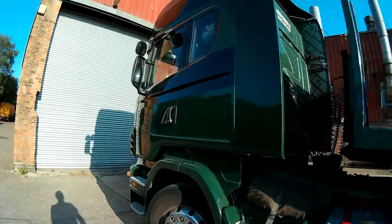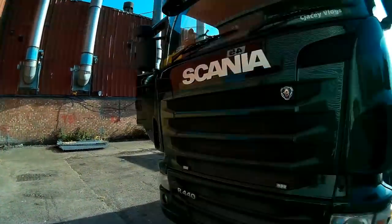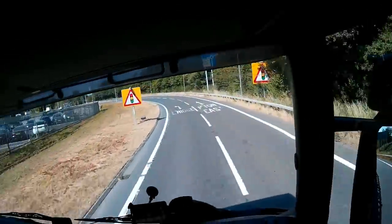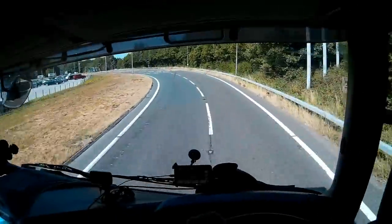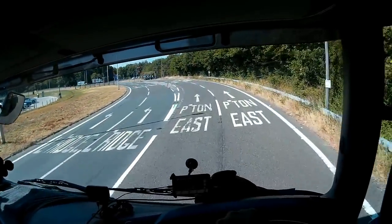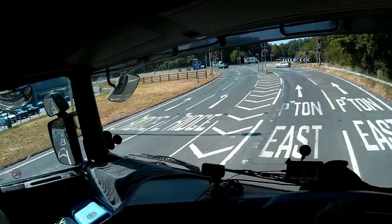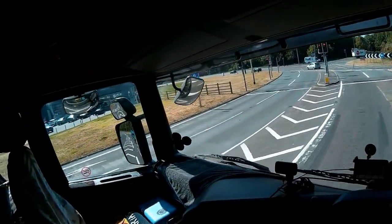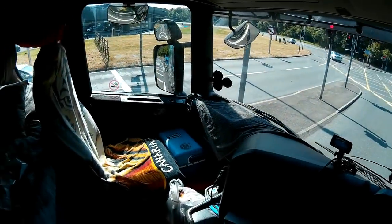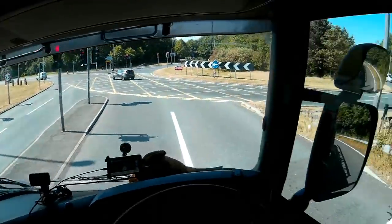Preston, our next destination. Right, we've got to go right here. Something's happened to my Google because it's close, it's really close in. We've had no problems with the ramp, as you can see, it's still there. Looking good.